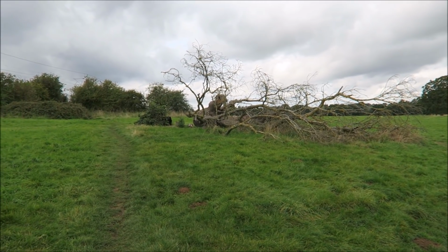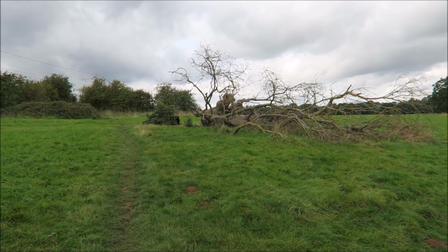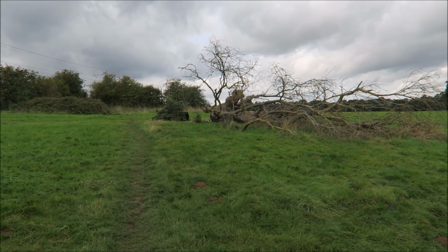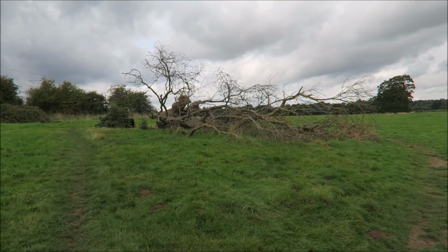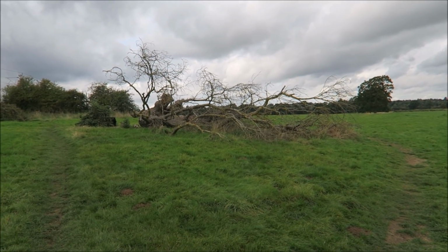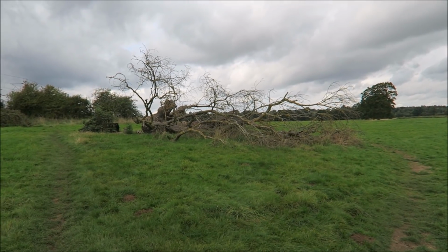Well, that tree has been rotting away for years. Virtually hollow up the middle, just rotted away from the bottom. And at long last, its life has ended. Nothing on our planet lasts forever.